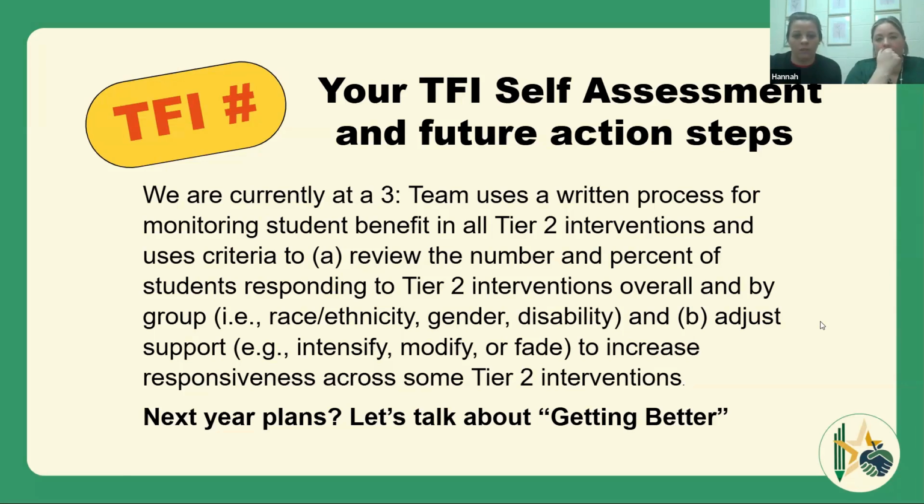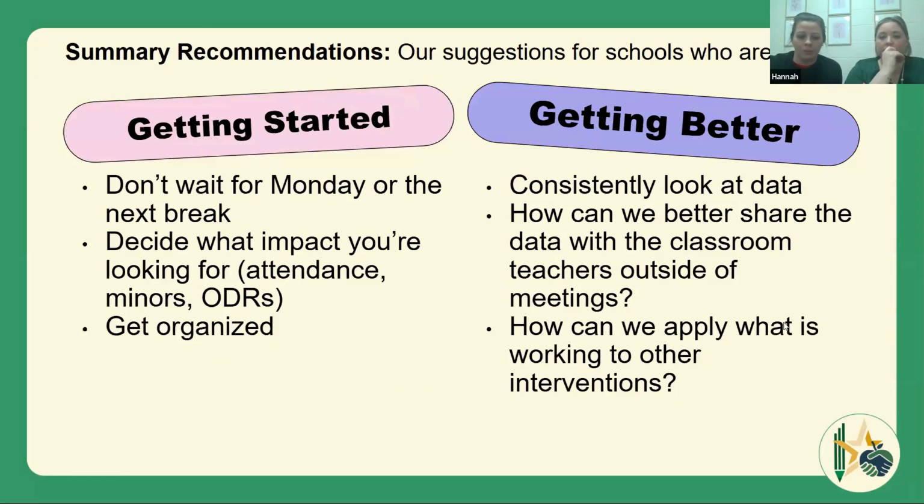While we've been working on this, we've constantly been thinking about, what are our next steps? How do we grow? How do we continue to get better on our journey, especially through the tier 2 processes? We heard somebody say at a presentation that we went to, you're either getting started or getting better. So we try to use that for ourselves, and wanted to offer some ideas for you guys too. So you're in one of these camps, right? You're either here because you're getting started on tier 2 interventions, or you're getting better at them.